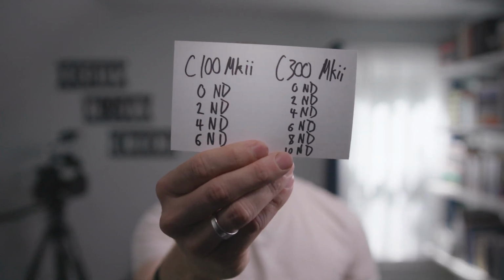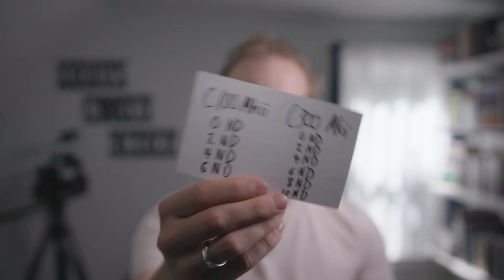Both cameras have internal ND, which is phenomenal. That said, the C100 Mark II only goes up to 6 stops of ND, while the C300 Mark II goes up to 10 stops of ND.